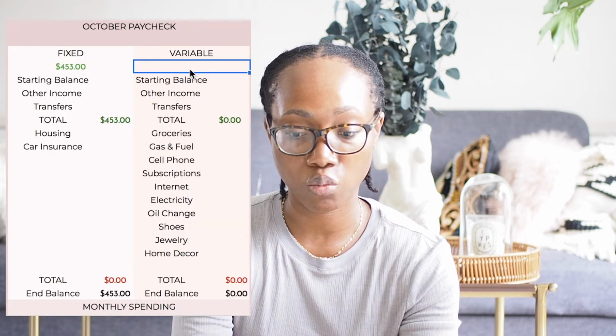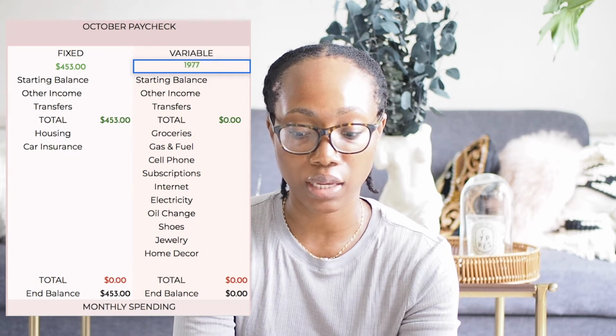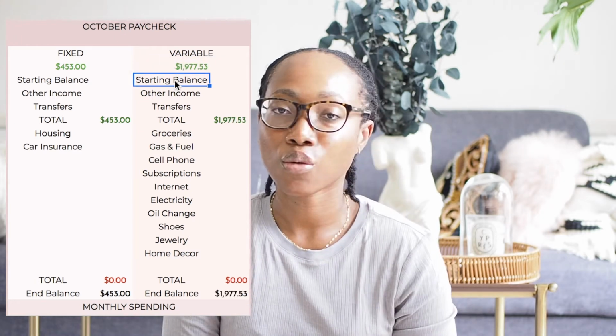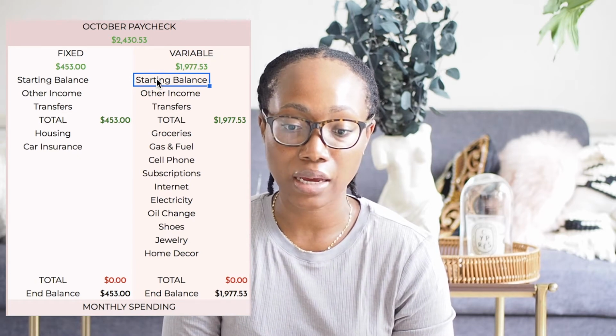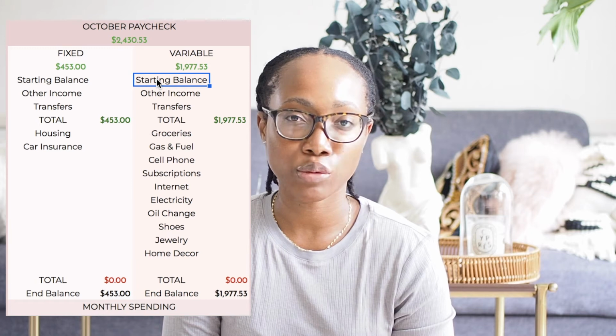For this month, that is going to work out to be $1,977.53. So for the month of October, I should be getting $2,430.53 for my paycheck that I'm going to be using to budget.